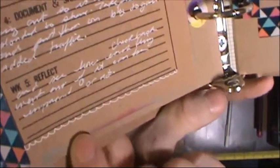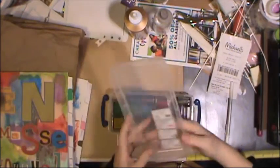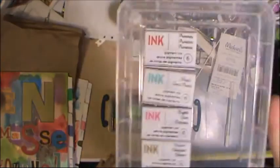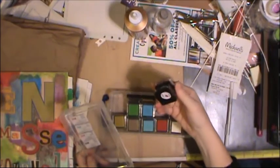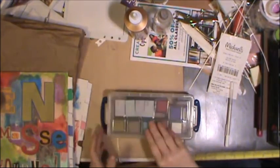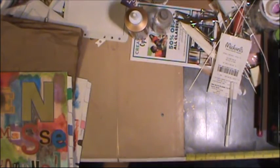On the edge of the pages here, I use my little mini chalk pads. These ones that I've had, I don't remember who makes these, but they came in a plastic square container and you had 5 colors in there. There's little stackable 1-inch ink, little chalk pads. So I smushed those on the edge and smeared them around a little bit and got this nice little bit of color going on. So that was pretty neat.